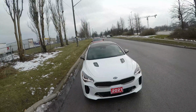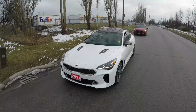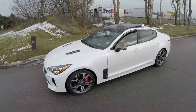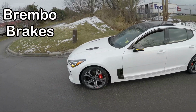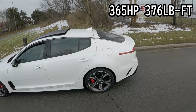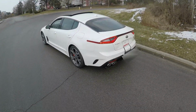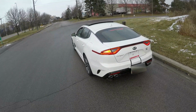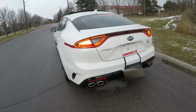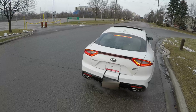Alright guys, so we got the 2021 Kia Stinger GT. This is full package, top of the line. Everything you guys can see has the Brembo brakes. I believe this is around 375 horsepower. Got twin dual exhaust. All-wheel drive.